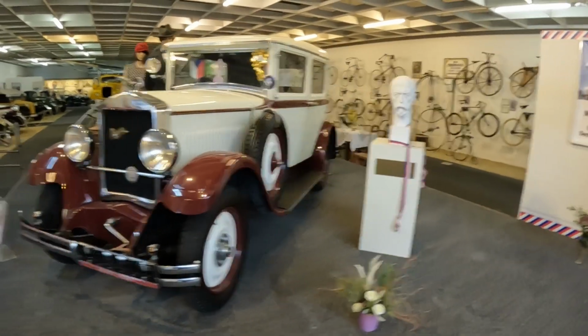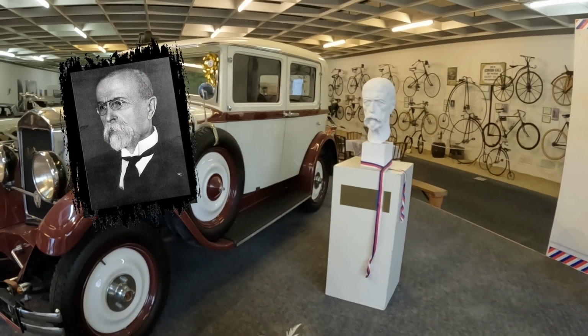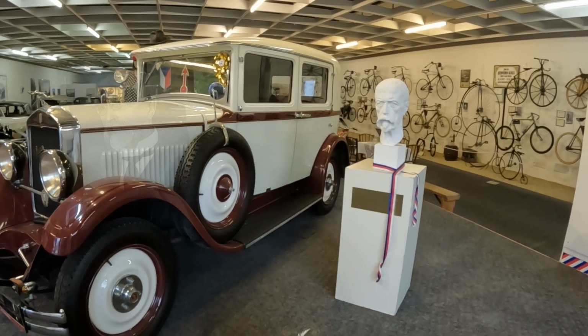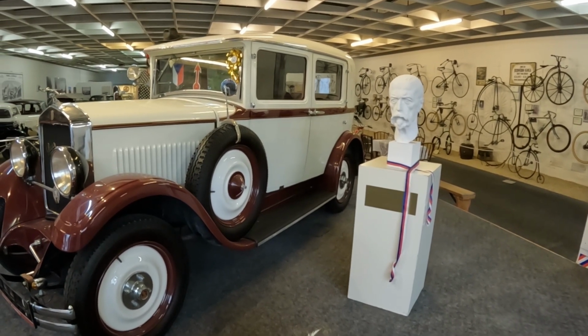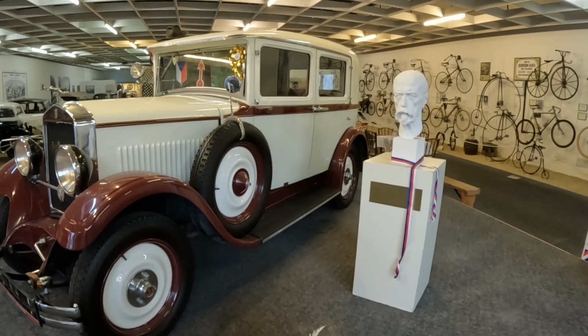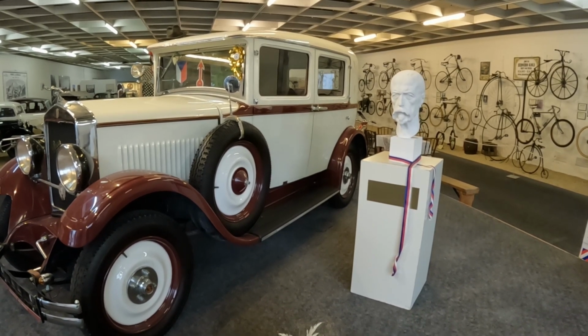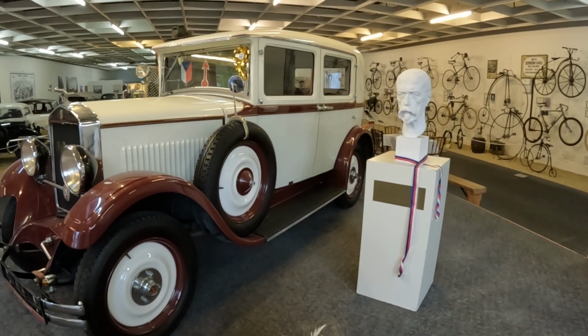And it, to me, is very significant because Thomas Garrigue Masaryk, his middle name, Garrigue, was his wife's name. So his name was Thomas Masaryk. He got married and took her name as part of his name, which was very unusual for the time.